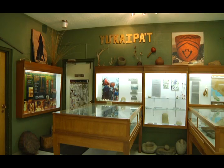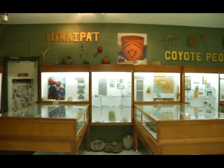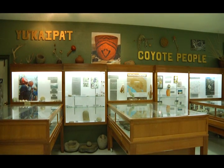What we've tried to do at this museum is start with the first people and move around through the years so that they can watch the community grow and change in the different uses of its resources. Sure. But the biggest thing is that Yucaipa was a trade center and kind of the courtroom of the Southern California area.